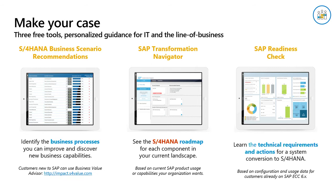What it does is it takes a look at your current ECC environment, the business processes that you are running today on ECC. It looks at your industry, and it looks at it from the context of the LOB. Are you in finance? Are you in supply chain? Are you in manufacturing? It does an analysis and comes back to you and says, based on what you're running in ECC today, and based on industry norms in your industry, this is how you're doing against other peers in your industry, and this is what we think you're going to benefit as you move from ECC to S4. So it's a very detailed tool, specific to you and your industry, that will quantify by functional area within your organization what you're going to get from S4.